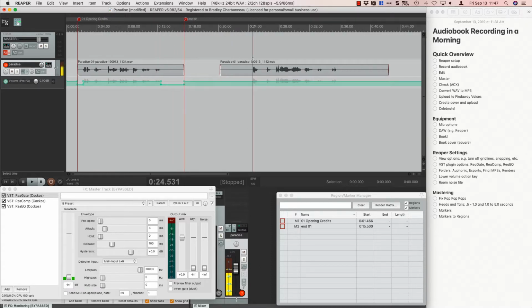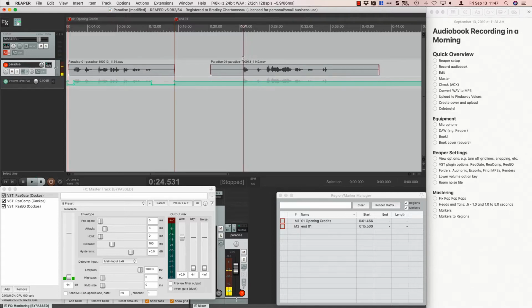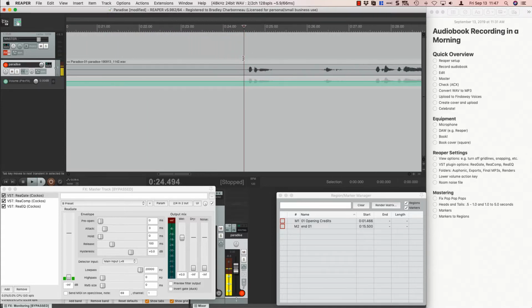Okay, here is the epigraph. I'm going to go to the beginning. I'm going to zoom in. And you can either do this at the end and go find your 0.5 seconds and all that stuff later. I kind of like to do it after each chapter. Then I know that chapter is done. Epigraph. Okay, so right about there.